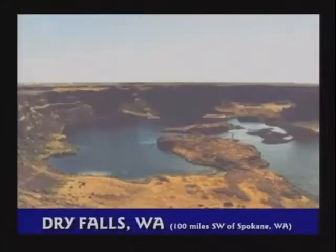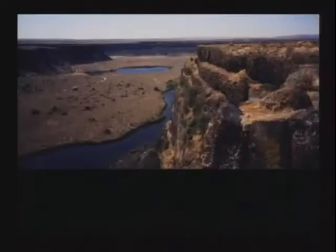Here are some pictures of Dry Falls, Washington. Largest waterfall in the world, no water going over it. Just incredible erosion features. You can study that for yourself if you get time to look more into that. The water was 300 feet deep going over that waterfall. Niagara Falls is about 4 feet deep, the water going over. 300 feet deep water going over a waterfall. There's an eastern Montana washout.